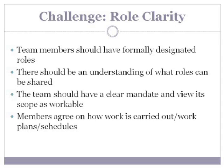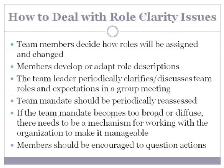The team also needs to feel, for every team member, that what he or she has been tasked to do is workable, so people aren't feeling burned out and overloaded. And then coming together to plan on work schedules is very important. When teams run into problems with role clarity, there needs to be a discussion about assignment of roles. It's not always possible to change roles.